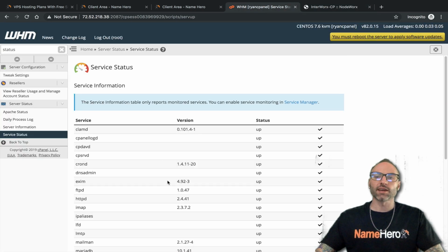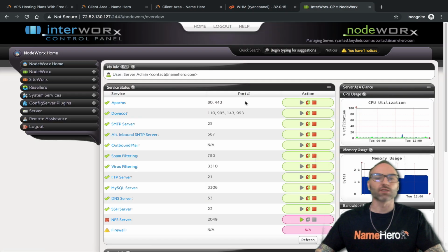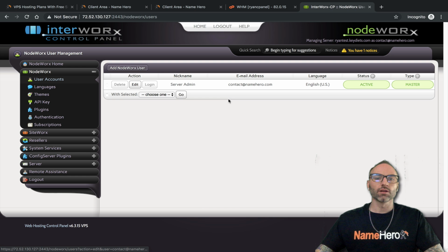Whereas Web Host Manager is more text-based, not a lot of charts. I mean, they do have the daily process log, but not really visual graphs. So kind of a difference there, and I like that about NodeWorx. Okay, so if we jump down in here to some of these features, though, I think right off the bat, the big thing that I like in NodeWorx is the ability to create multiple NodeWorx users fairly easily.